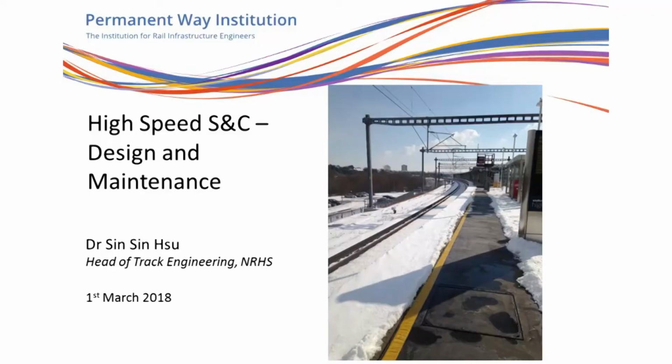So this is a picture of HS1 yesterday. We are being battered by the beast of the east. We have a speed restriction on since Tuesday, and it's on till tomorrow. It's 160 kilometers per hour, which is 100 miles per hour for you. In high speed, well, it's all kilometers per hour. Okay.